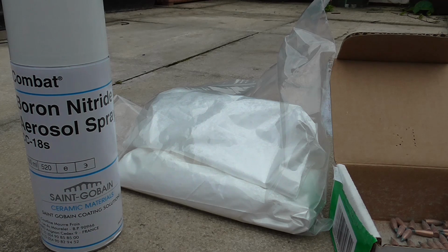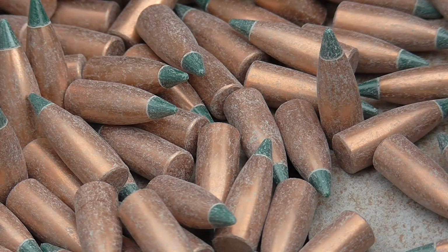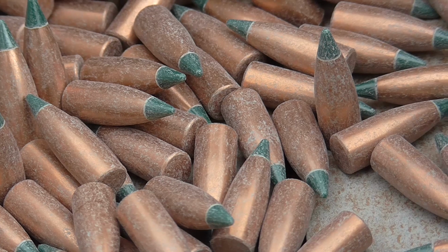Now this stuff has long been used in industry. It's well known for extreme temperature resistance and low toxicity. It is used on the hinges and chains of commercial ovens that run 3,000 degrees 24 hours a day. How are you supposed to lube that? You're not going to use a bit of 3-in-1. You need something that's got magnificent heat resistance.